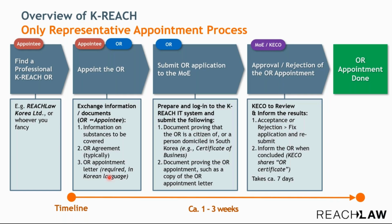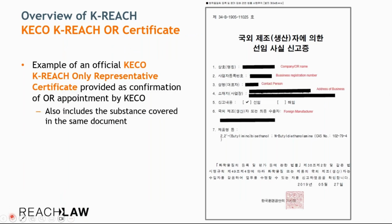So this is a change from EU REACH, where there is no appointment. You just sign a document, an agreement with your partner or consultant, then you can proceed. But here you need to basically look into this appointment process. Then this is how it looks after the appointment is confirmed. And this is something you can always share with your customers, that the first step or milestone has been achieved, and your chemical is covered by the OR appointment.